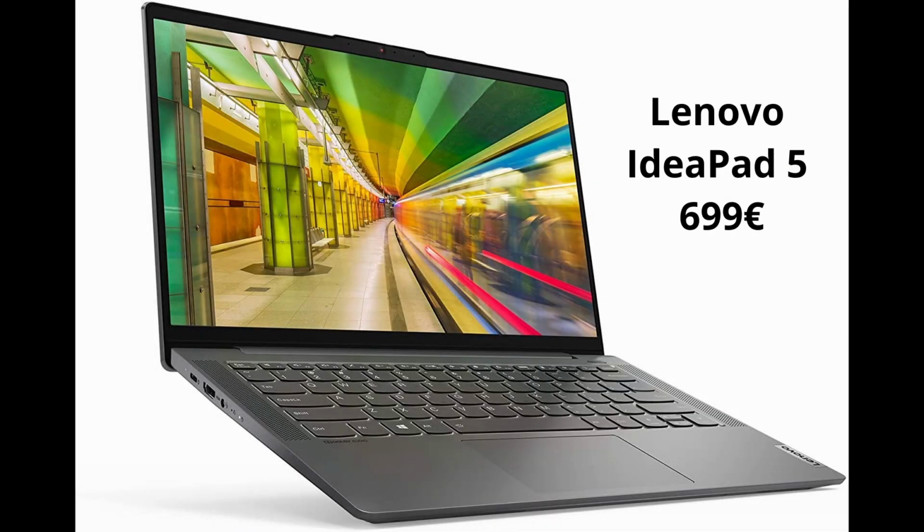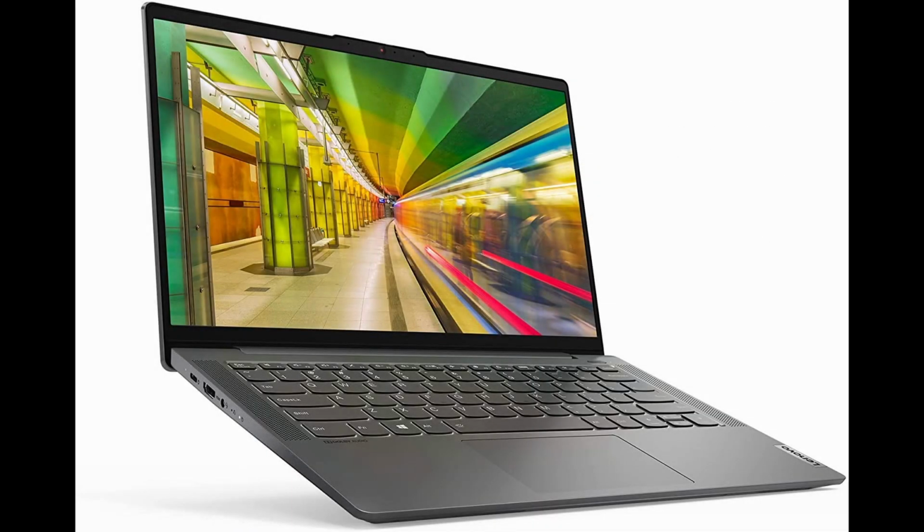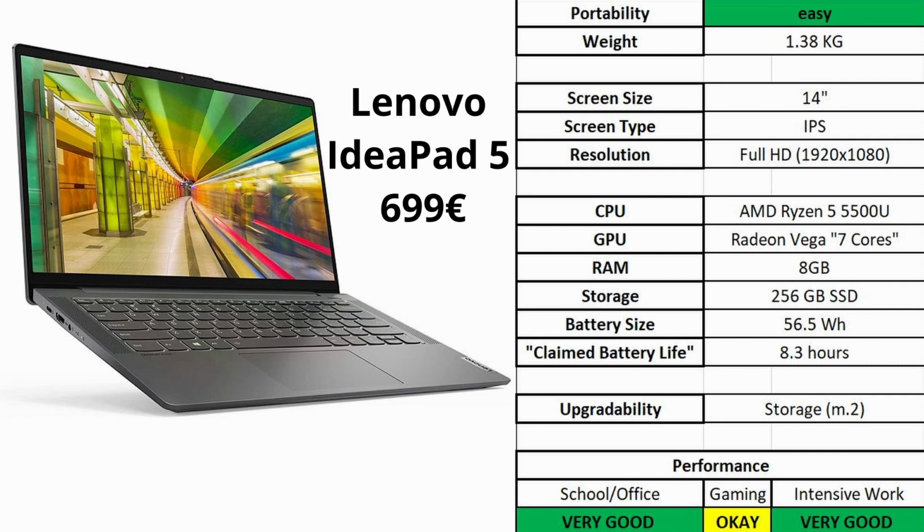The Lenovo IdeaPad 5 is a portable laptop with a 14-inch IPS Full HD screen. It packs a Ryzen 5 5500U, a 6-core 12-threaded CPU running at 2.1 to 4 GHz. The GPU is a Radeon Vega 7 cores, 8GB of RAM, and 256GB of onboard storage, which is upgradable with an M.2 drive. It has a 56Wh battery, and Lenovo claims 8.3 hours of battery life.